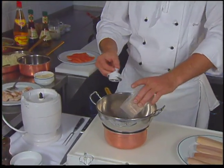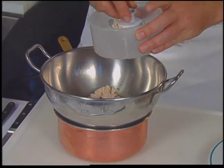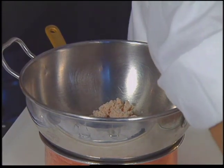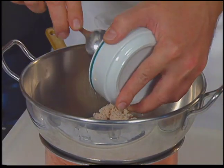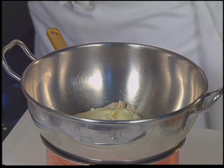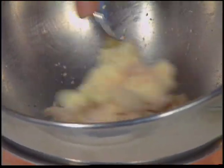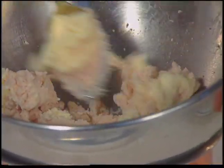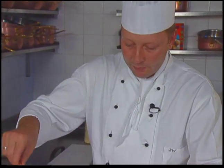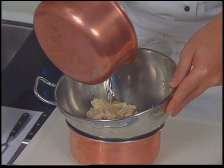The ground trout is combined with the chilled bechamel. In einen Schneekessel. Dazu geben wir die kalte Bechamel. Dann geben wir das lukewarm aspic is combined with the mousse. Sonst würde uns die Phase gerinnen.